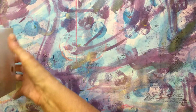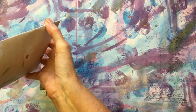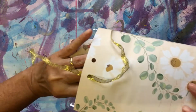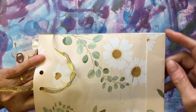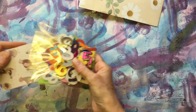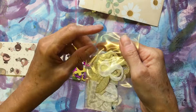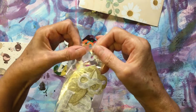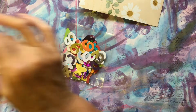I thought I recognised the postcode and I thought, what on earth can this be? Bless her. She sent it in this lovely little bag. Looks like she's made this bag herself with some gold ribbon in the top. And she sent me some die cut letters. Not letters, numbers, sorry.